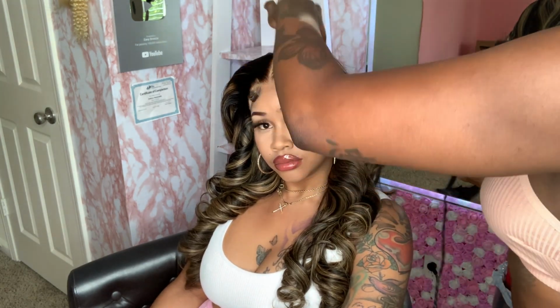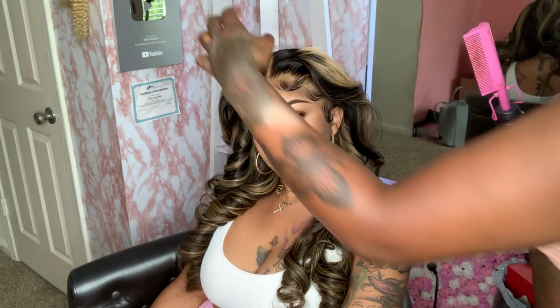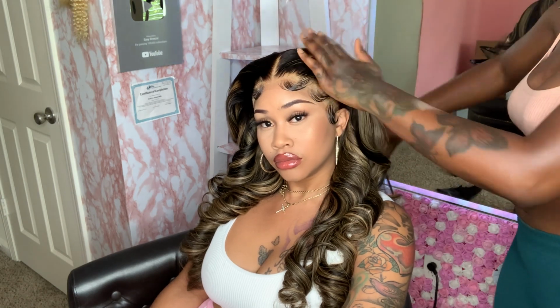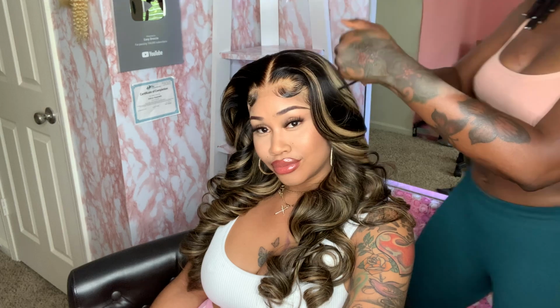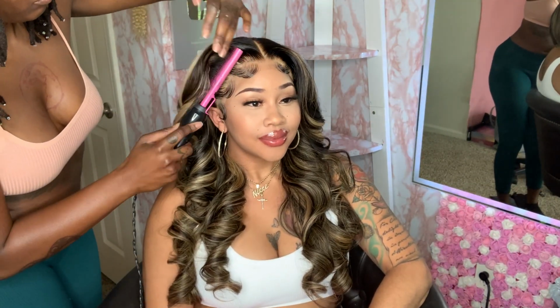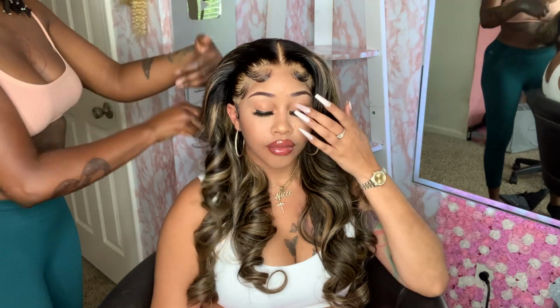All right, y'all, let's get right back into this install. So I'm using my pink hot comb from galaxygirlhair.com and lifting up that hairline right there so we can give that nice wave to those layers and make them look voluminous and juicy. I am loving these highlights. Like, this color is bomb. Like, we are literally just laughing because we can't believe how beautiful this is. Like, we can't even hold it back. Like, that's how good it looks.